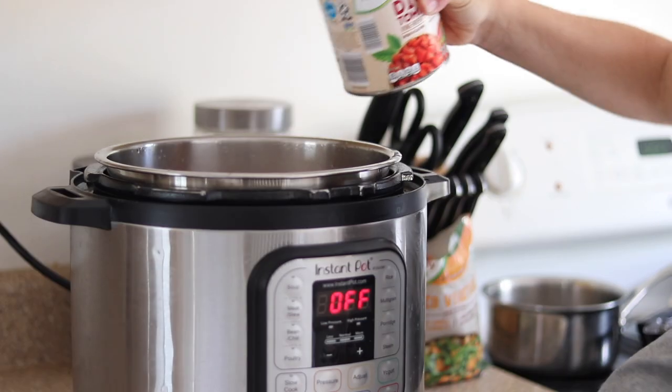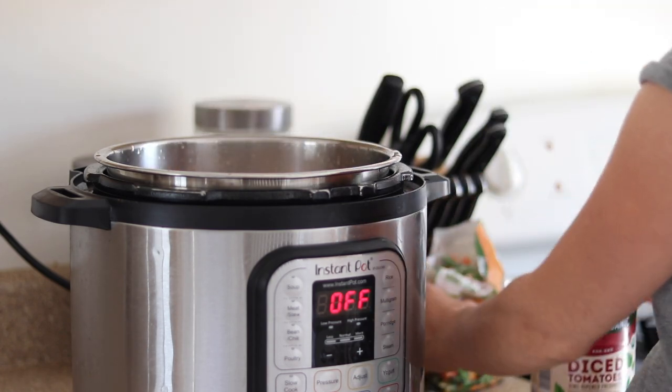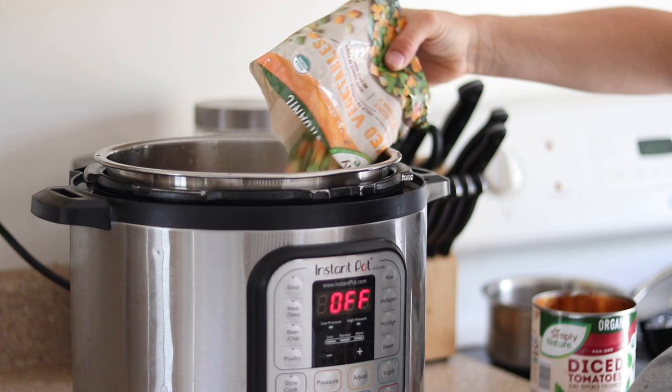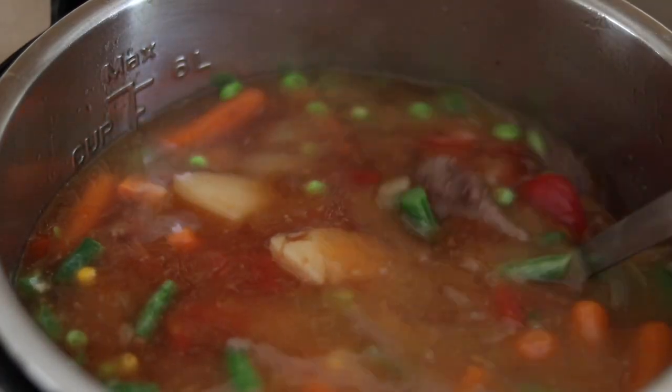I also added in a can of organic diced tomatoes. I love that in stew. And then I added in a bag of mixed vegetables just to make it more filling and to add in some more veggies.